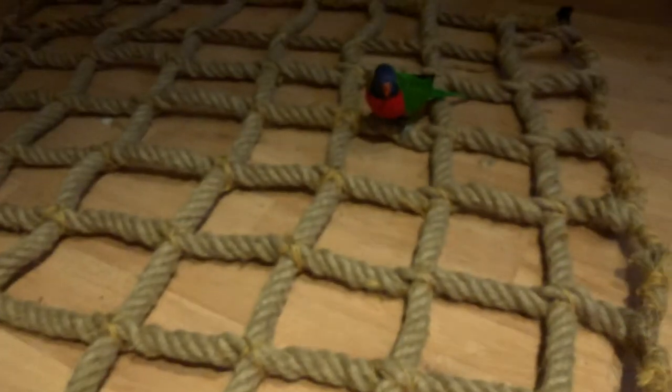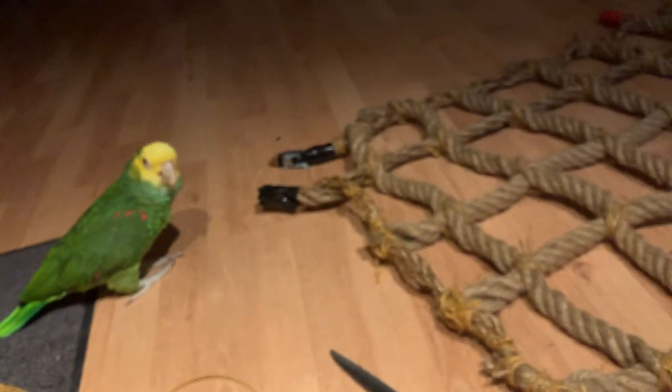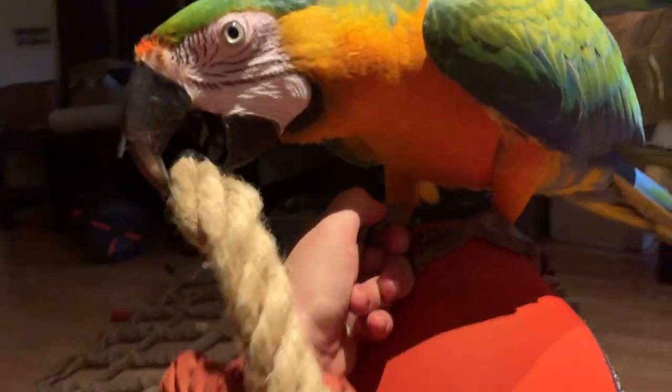Alright, so see this net? I made it. See my hands? Full of blisters. The babies are now very excited. What did you bring me? Did you bring me a part of the net? Yeah, we just made the net.